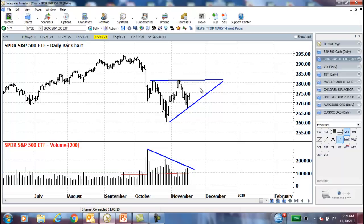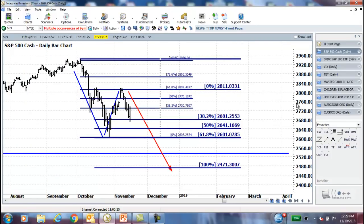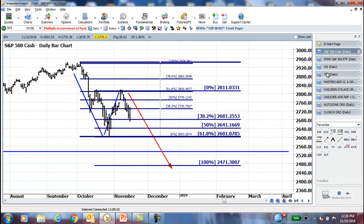Now, if we consolidate more to the upside here, we could break to the upside. That would follow more with the seasonal trends. But when you have a qualified zigzag, especially with a 61.8% B-wave correction, I tend to follow those.